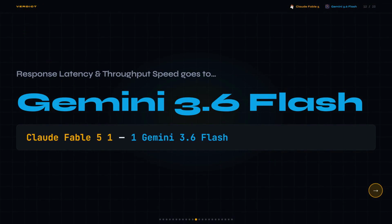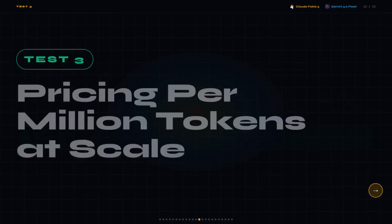Flash also burns 17% fewer output tokens per workflow than its predecessor, which cuts end-to-end runtime on agentic tasks. And Fable 5 has no fast lane option. That ties us off at 1 apiece, Fable 5 1, Gemini 3.6 Flash 1.